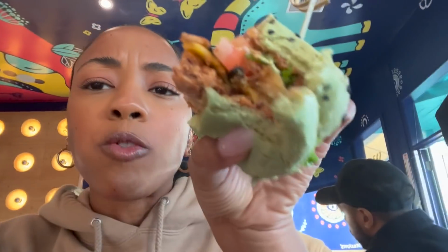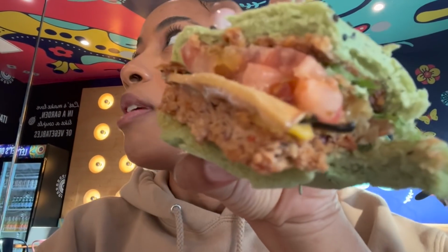Let's try the Jungle Burger. That's like really good. Really good. It makes me not want to eat the mainstream fake meats, mock meats ever again. Like, this is just so good. When I'm craving a vegan burger, I'm coming to Flour Burger.